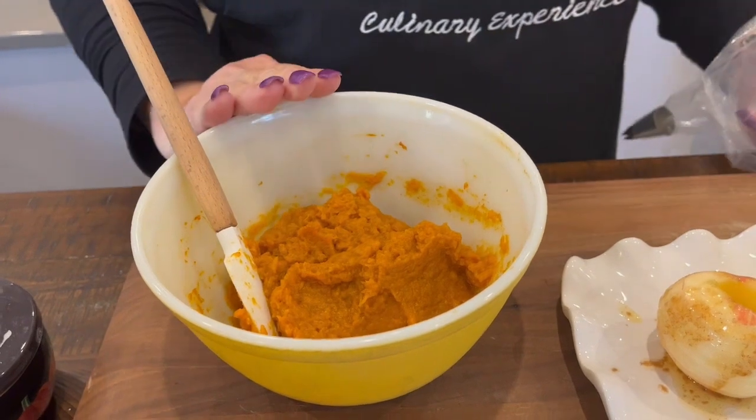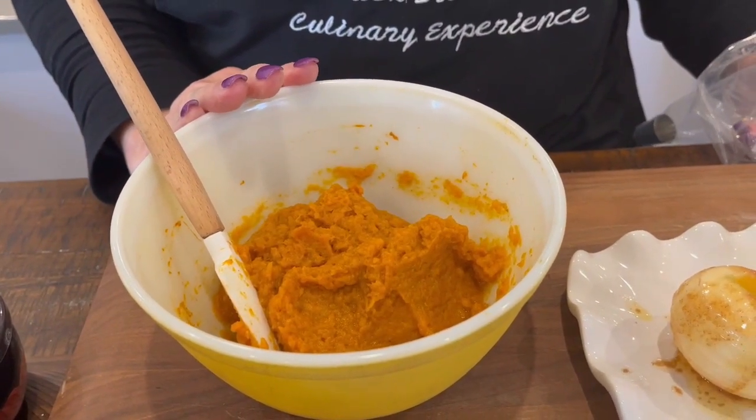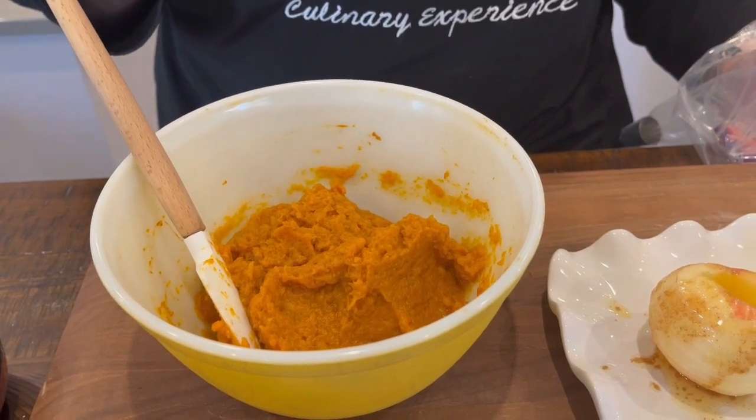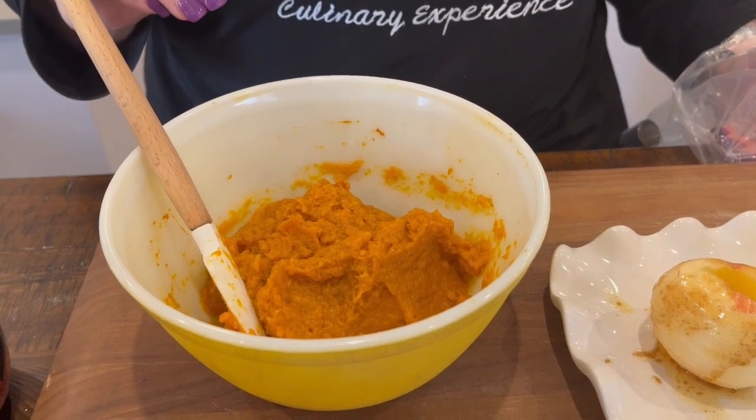So we bake the sweet potatoes in the oven, about 375 for about 45 minutes. And then I just took them out of their skins and put about a tablespoon of butter and about a tablespoon of cinnamon in here. So keeping the flavors very simple.